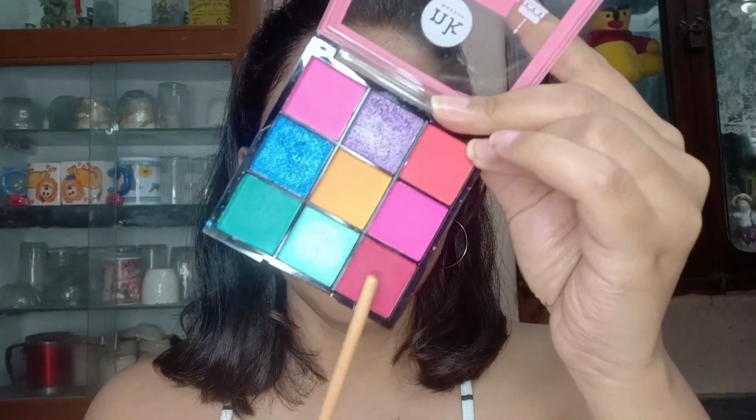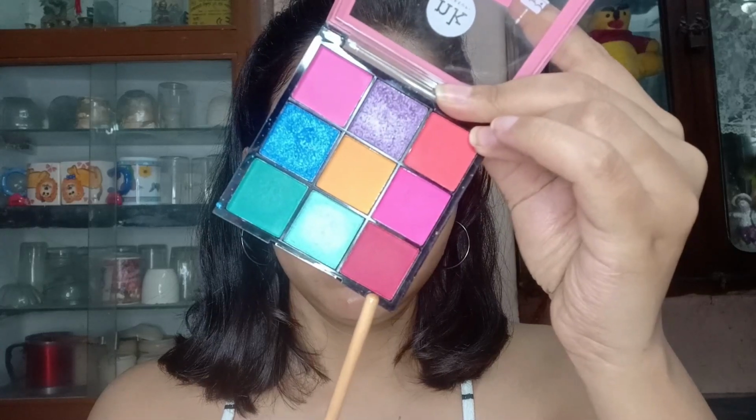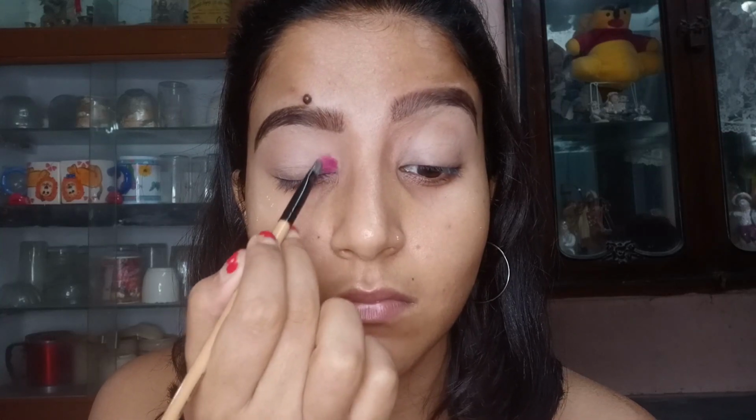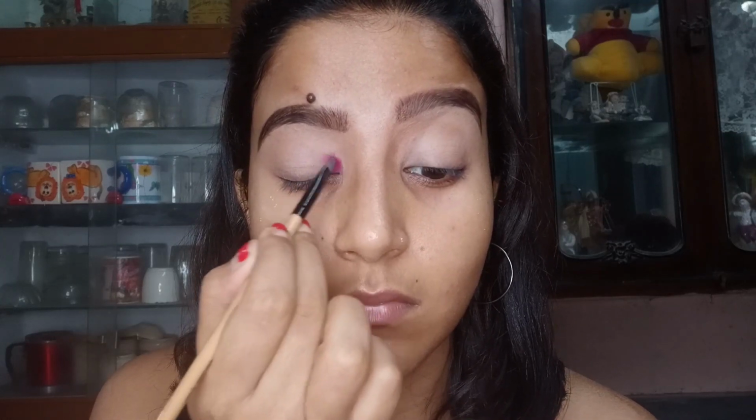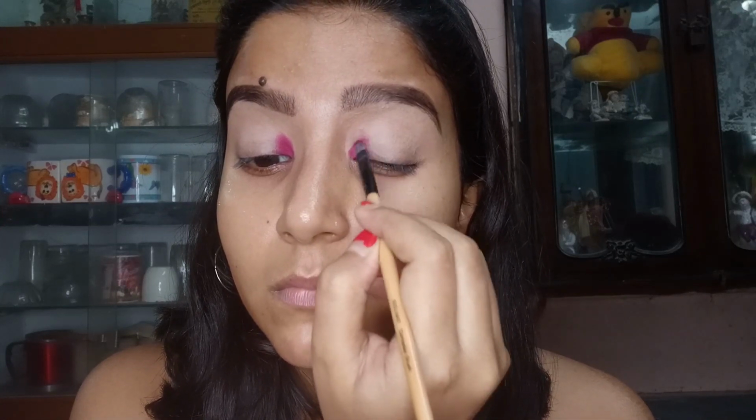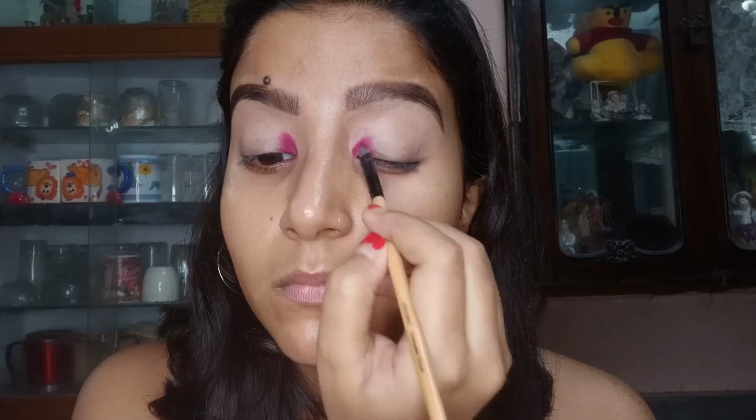So for that, first I'm going to take this beautiful red shade from the Nika K Birthday Cake palette, and this is like a hot red. And with the help of a small flat brush, I am patting this color on the inner corners of my eyes. As you can see, I am just focusing it on the inner corners of my eyes, and I am just patting this color. I am not blending this.